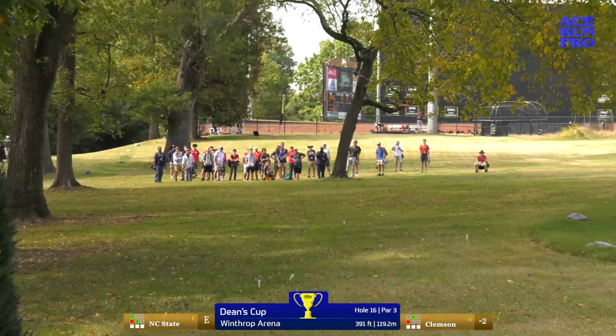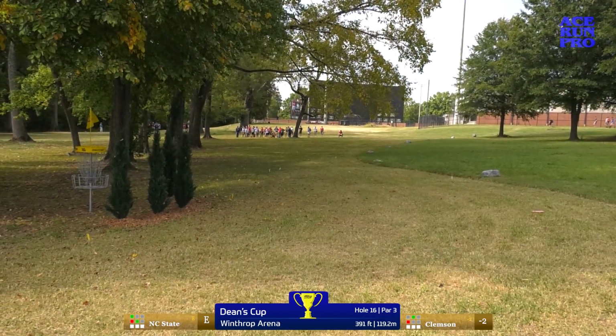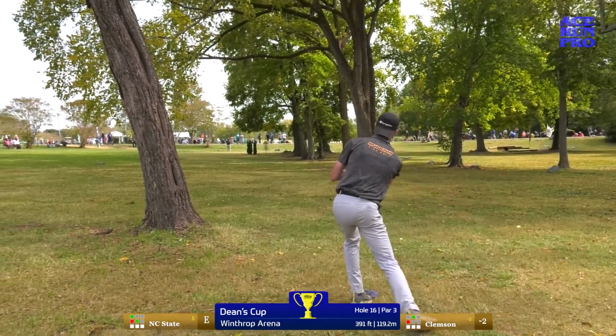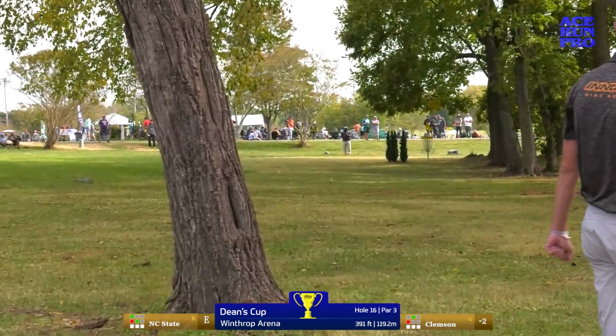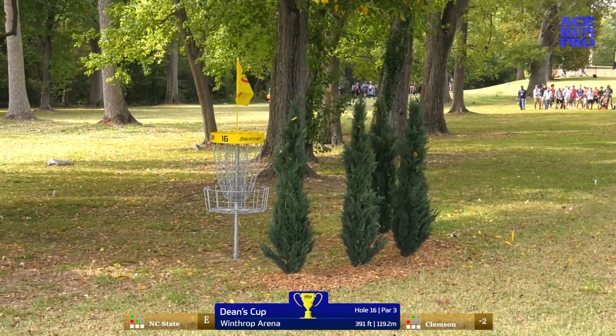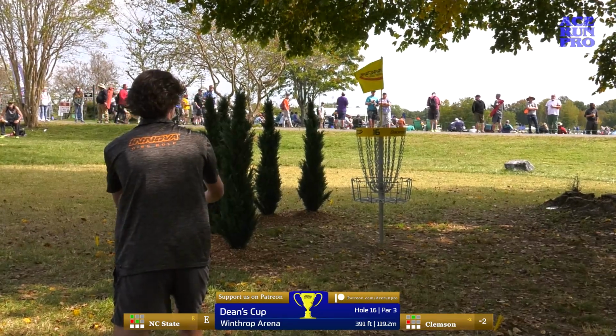Very touchy shot here because you don't want to end up on the other side of the mozzarella sticks having to go through them. So they're probably going to have to. Yeah, from that side. Oh, this one looks like it's coming back a little bit cleaner. And yeah, there you go. Well inside the circle, away from the obstruction.